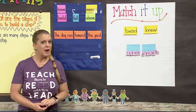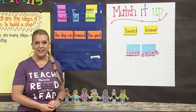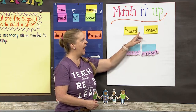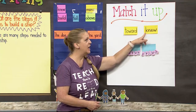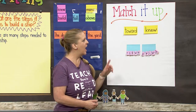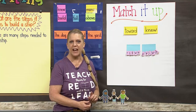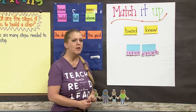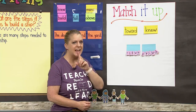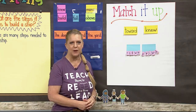But another way that I want you to practice today, we're going to look at the match it up kind of game. I love this one. So here I have toward, and then I have a review word from yesterday, new. Down here, I have some clips with the letters on it, and I'm going to find the letters to spell the word toward so that I can practice. Now remember, the important thing is that you're not only reading it, but that you're saying it so that you can hear it. We want to get all of those senses going, right?